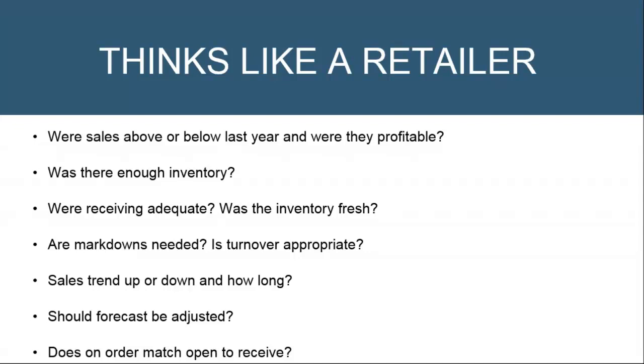Was the inventory fresh? Was it new? Because you can have as much inventory as you want, but if it is not fresh, new goods, it's not going to drive profitable sales. Do we need to take markdowns? And should we take markdowns now if there's a problem before it's too late at the end of the season? Is our turnover appropriate? Is it appropriate for that category in that store?